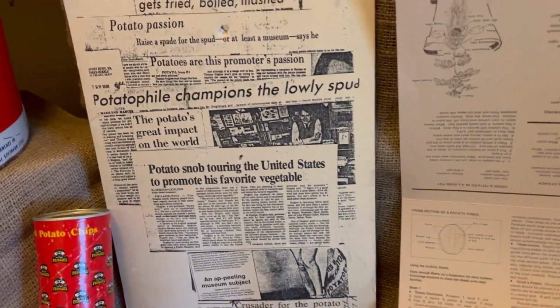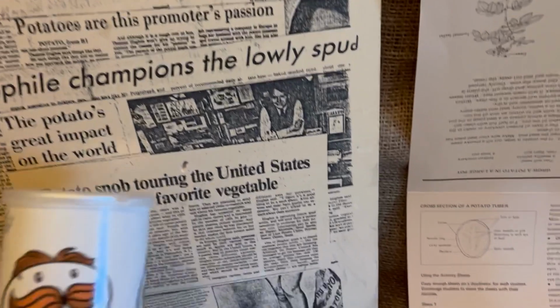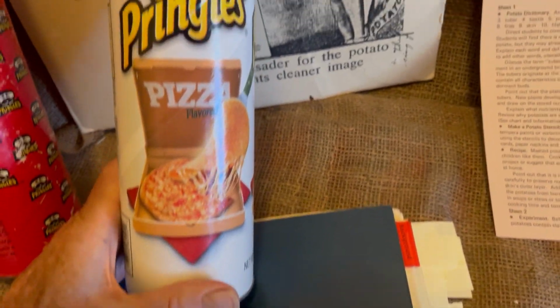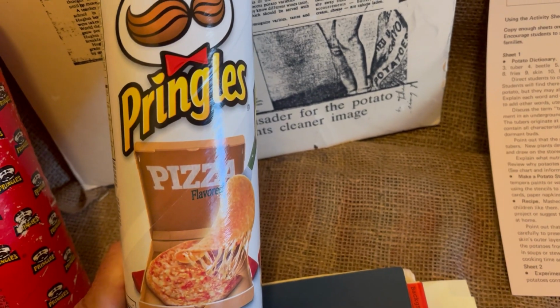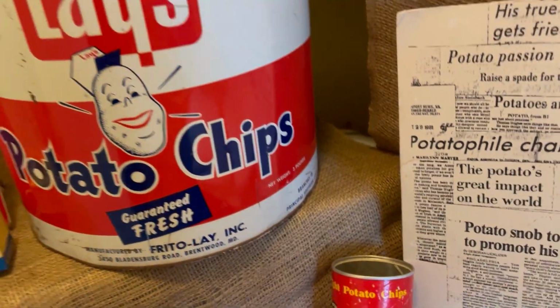It was interesting, by the way, adding to the pizza, Pringles some years later produced a pizza flavored Pringles, and then many other companies did. I don't know if Lay's is doing a pizza flavored potato chip, but they probably are.